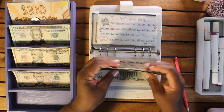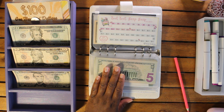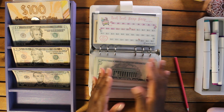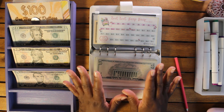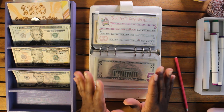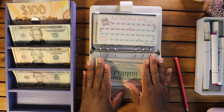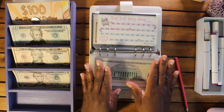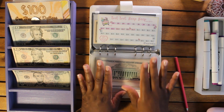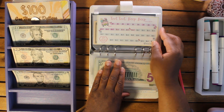I'll actually stick this up here until I get back to the bank, which I know you guys are probably like, why do you take the money out just so you can take it back to the bank? Because I am always at the bank, guys. I walk in and the ladies are like, Edwina, hey! I'm always withdrawing money or depositing money. I don't know if it's a good thing or a bad thing. It is what it is. So I stay at the bank, guys. I be running through the bank.